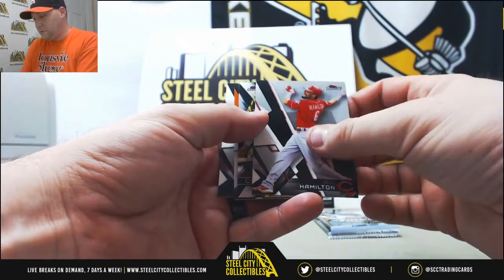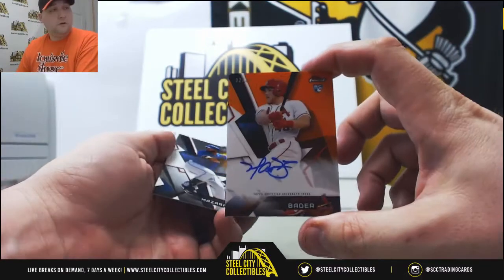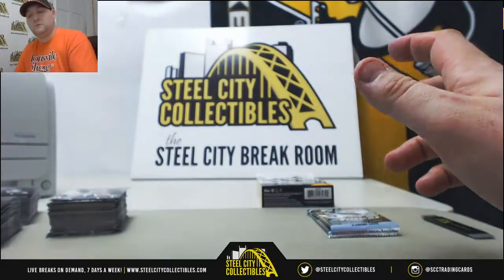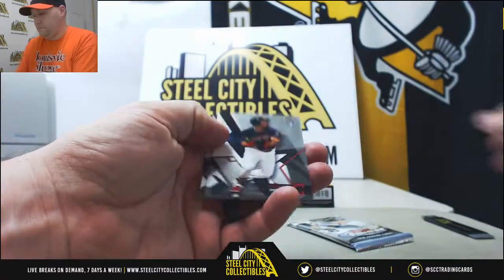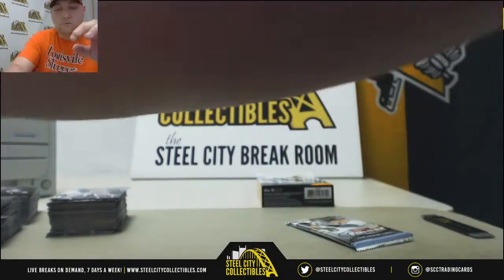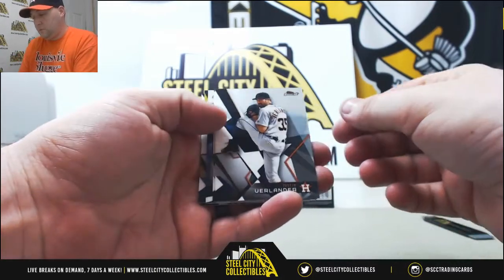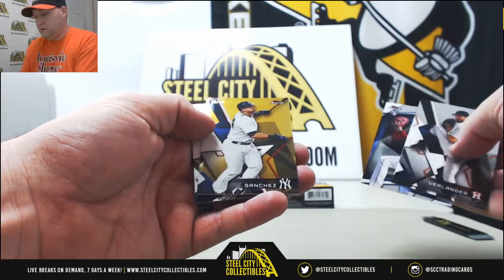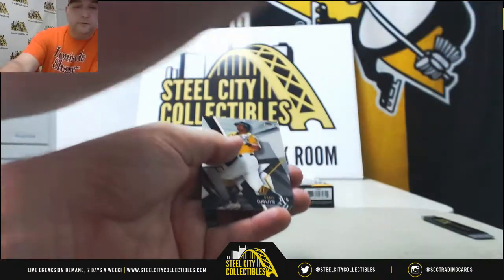Looks like we got an orange here coming up. Cornerstones, Will Myers. Harrison Bader, orange, 2 of 25, rookie auto. St. Louis Cardinals. And two packs left. Odor refractor. And last pack. Looks like we got one more color. Verlander, Keuchel, Ohtani insert. And Gary Sanchez gold, 3 of 50. Not a bad way to finish off the case.